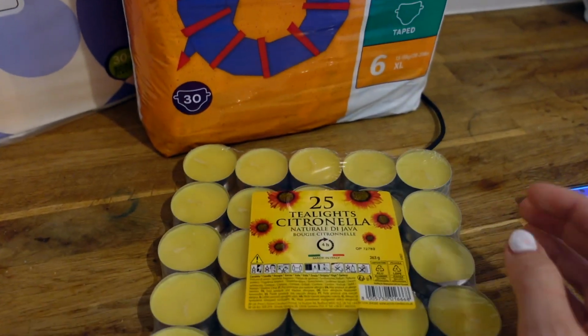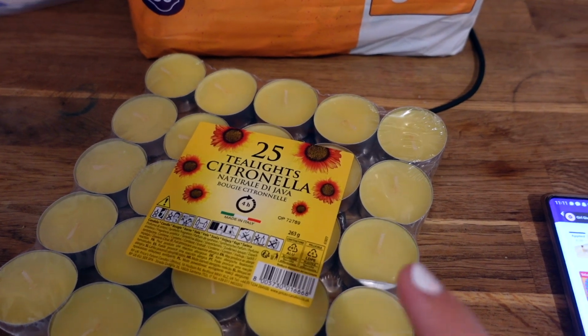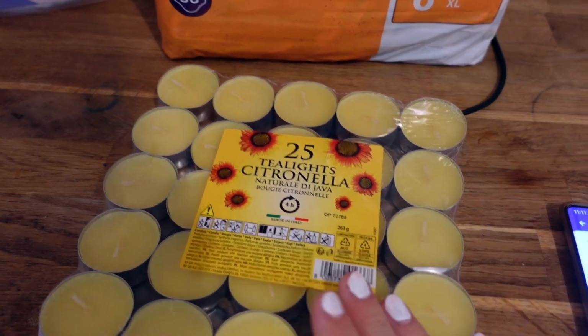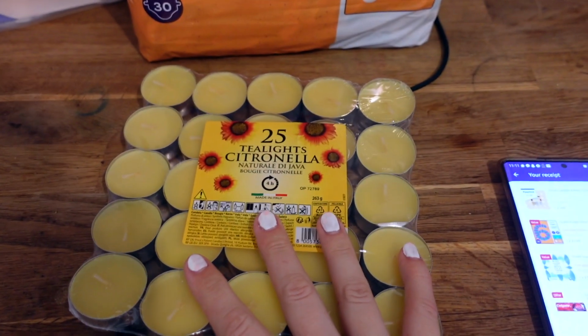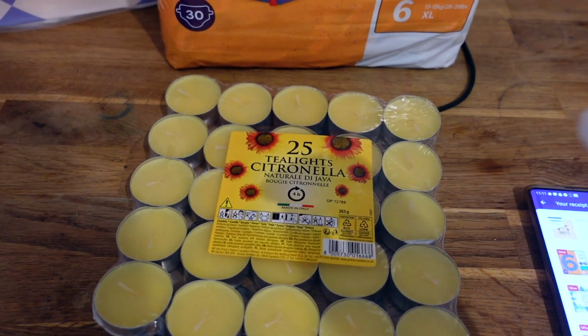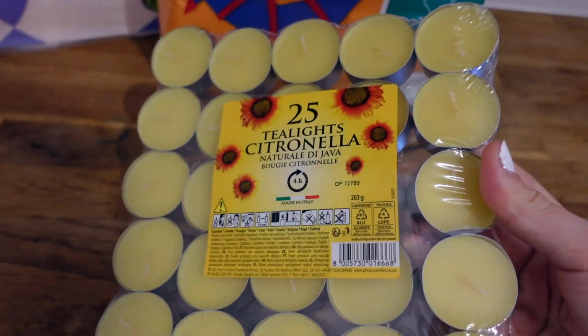We get bitten so badly by mosquitoes. They were supposed to be £3.25. They were on offer, and then I had a voucher for £1 off, so they came to 63p. We are just getting bitten so badly, and Curtis seems to be allergic to mosquito bites. Wherever he gets bitten, he swells up. Yeah, so hopefully they help out a little bit.